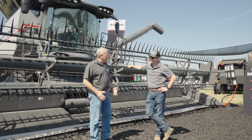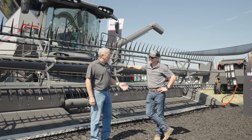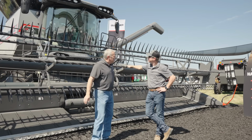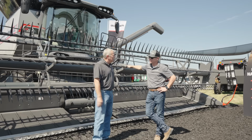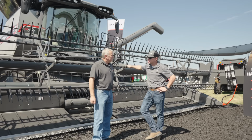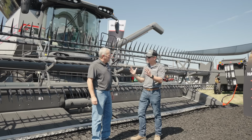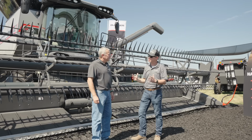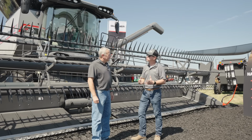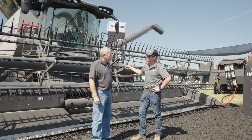And we're here today. Aaron, I can't help but notice we're here at the Farm Progress Show, and behind us is something that I know everyone's going to want to see. Could you tell us a little bit about what that is? Well, Robert, this is the new T-Series. This is the next step in the evolution of Gleaner Combines, the continuation to the quest to deliver farmers reliable solutions that help them overcome the challenges in the field.